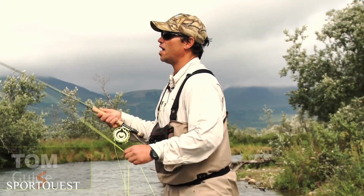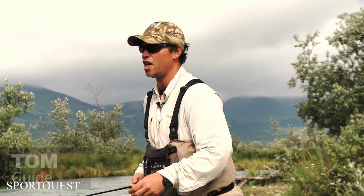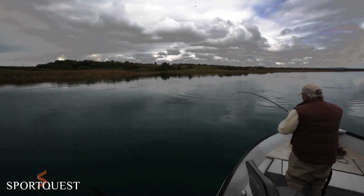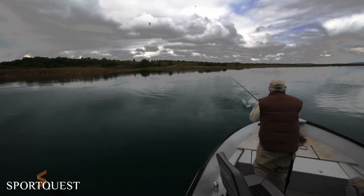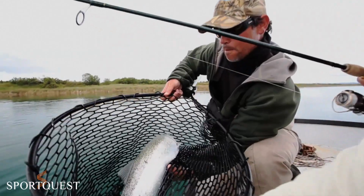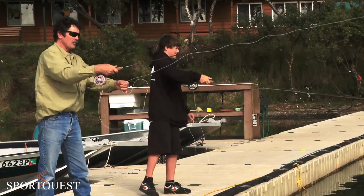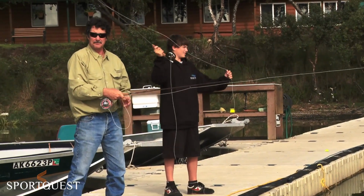My favorite spot is the Naknek River because of the giant rainbows that live there, and the size of the river has some mystery. It's a big river that takes some exploring, and I'm pretty sure if I were a trout, I'd want to live in the Naknek River. The home river is just amazing.